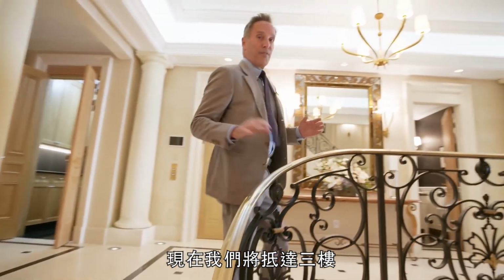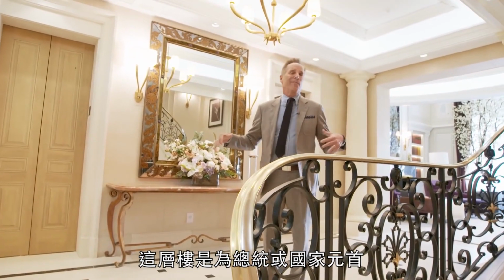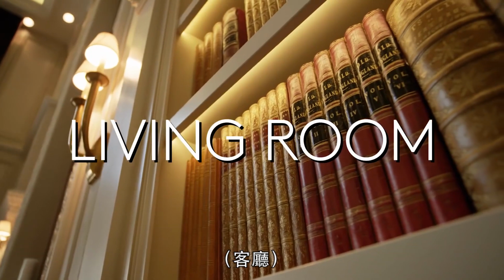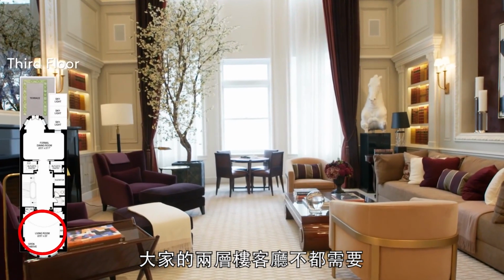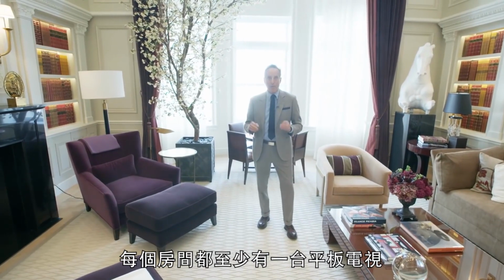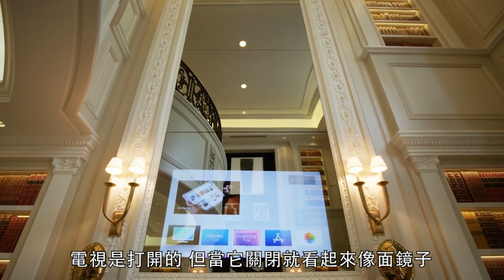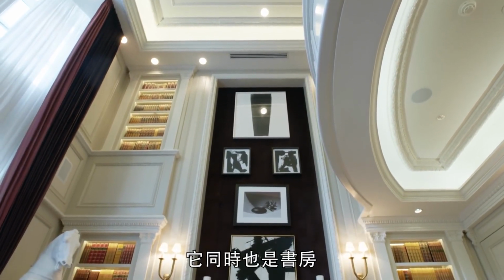So now we're approaching the 3rd floor landing. It's really the formal floor of the house. This is the floor where you have a dinner party for the presidents or heads of state or royalty, which, quite honestly, they have had here. And doesn't everybody need a 2-story living room with the Juliet balcony overhead? Every room has at least 1 flat screen TV. Take a look above the fireplace. TV's on, but when it's not, it looks like a mirror. The upper part of the living room have custom built-in bookcases. It serves as a library.